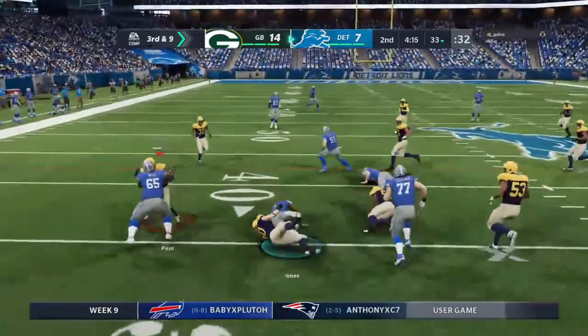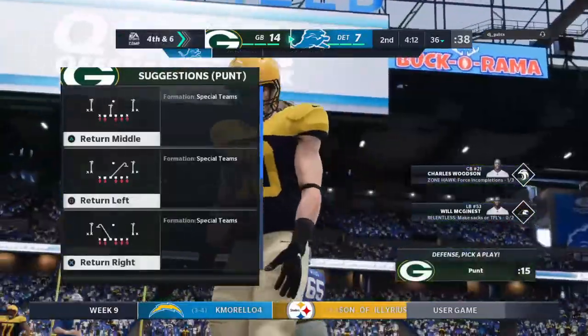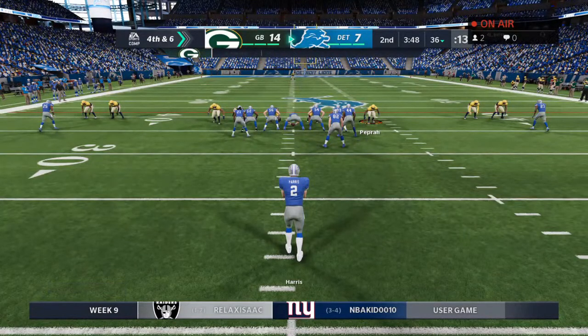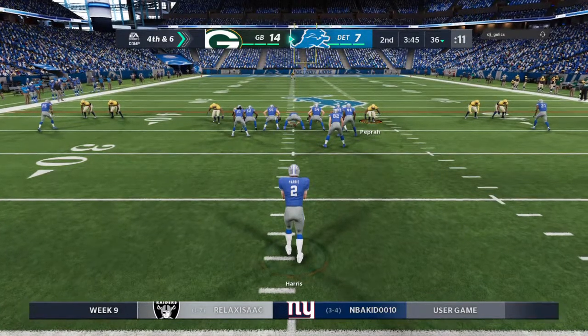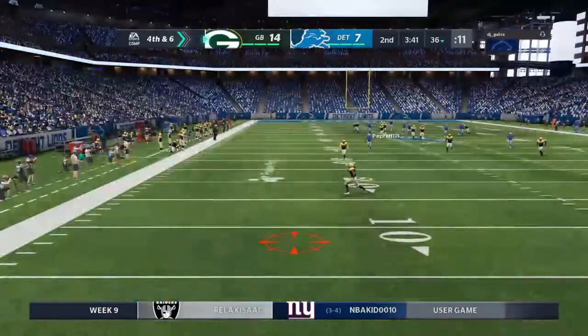Now they set up the screen. That's complete. And he'll be taken down well before the first at about the 36-yard line. 3 yards, all they could muster there, and it'll bring up 4th down. On is the punt team now as this one's sent away.